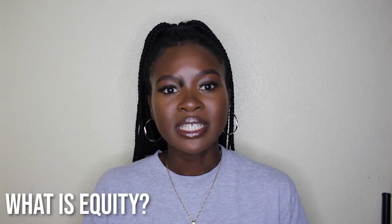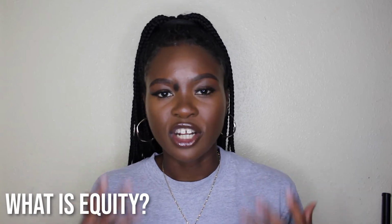Right, so equity. What is equity in a property? Equity is essentially the capital appreciation in a property. So, for example, let's say I bought a house for £100,000. If in 5 years' time it has increased in value to £150,000, and I then go on to sell it, that means I've gained £50,000 in equity because it has increased in value by £50,000. So when I do go and sell that house, that is my gain, that is my profit.